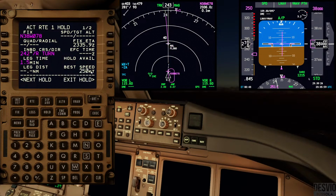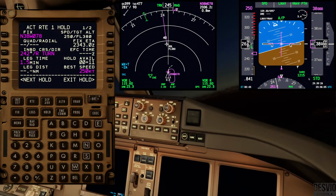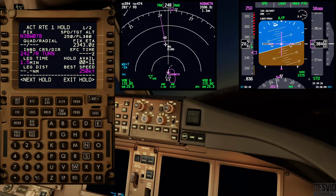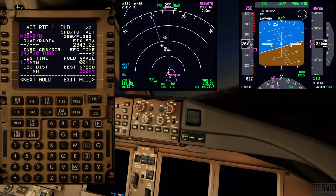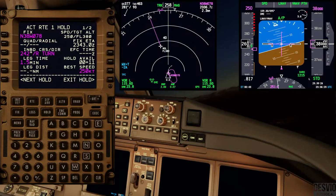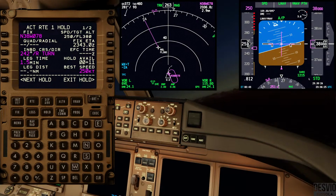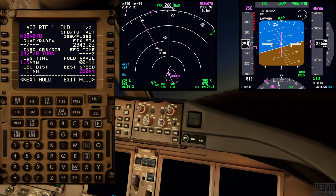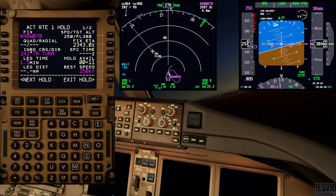You just execute, and we start our holding right now. That's the way to start a holding at your present position if you don't have any position on your FMC. Then about your question, if you don't have FMC, then you need to do it manually. You're going to use NDBs and VORs and conventional navigation to perform the holding. So these are the two options you have.